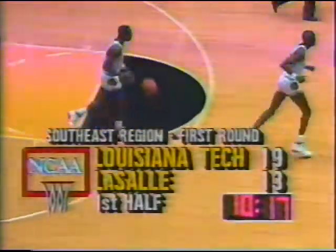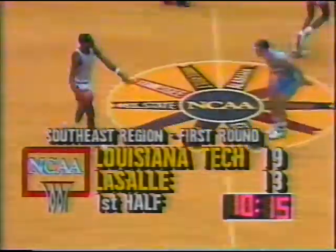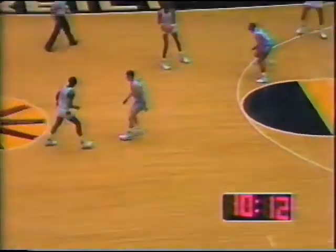Well, he's only a 28% shooter from behind the three-point line. 15 of 22 coming into this game. He's made 2 from out there and looked good on both shots. Hey, Tech is 4 out of 5 from three-point range, and Jack Hurd adds a trey, the first of the ball game for LaSalle. Here's Newton as, again, Louisiana Tech gets back offensively quickly.